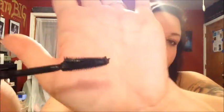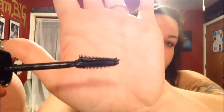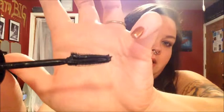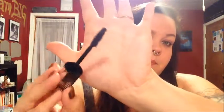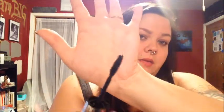It makes application great. If you can see, it's kind of like a butterfly, it has short bristles at the tip, and then it kind of goes longer, so it almost looks like a butterfly wing, and it really helps get into the inner corners to make sure all your lashes are coated. I think this is a great mascara. The wand just makes it super easy to apply. I have a couple L'Oreal mascaras, and I haven't found one that I don't like yet.